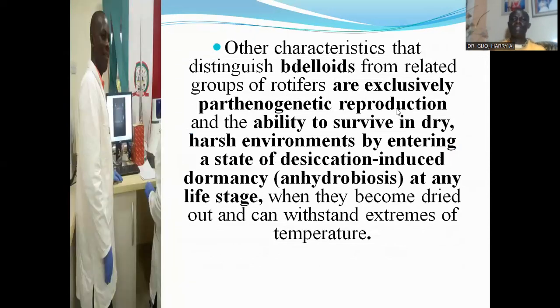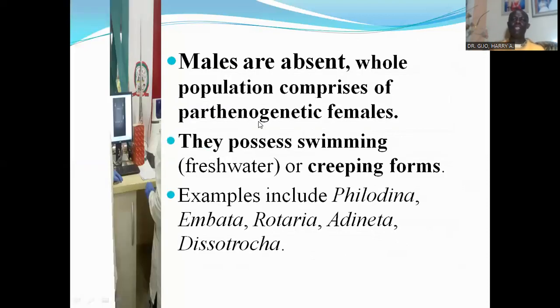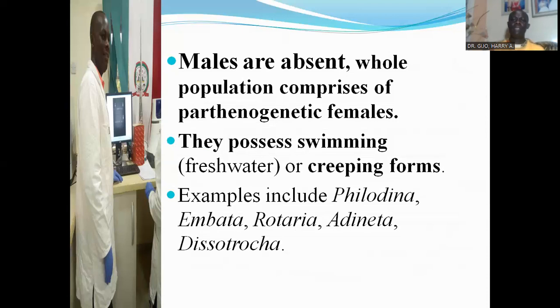Other characteristics that distinguish Bdelloids from related groups of rotifers are exclusively parthenogenetic development and the ability to survive in dry, harsh environments by entering a stage of desiccation-induced dormancy, or anhydrobiosis, at any stage when they become dried out, and even withstand extreme temperatures. Males are absent. The whole population comprises parthenogenetic females. There are no males among the Bdelloids or the Digononta.